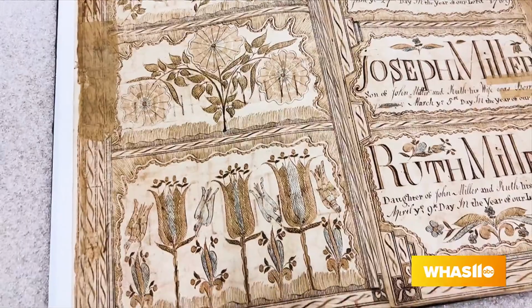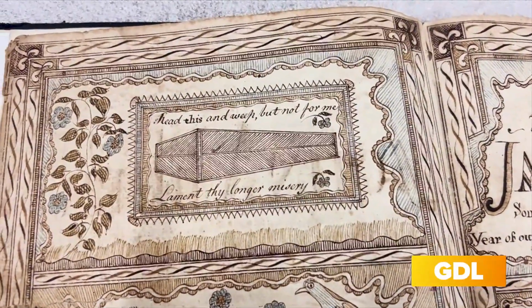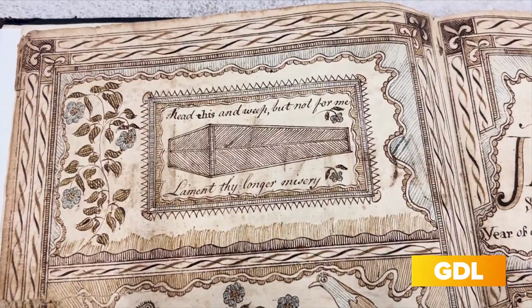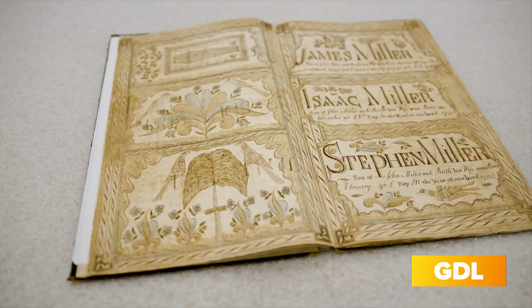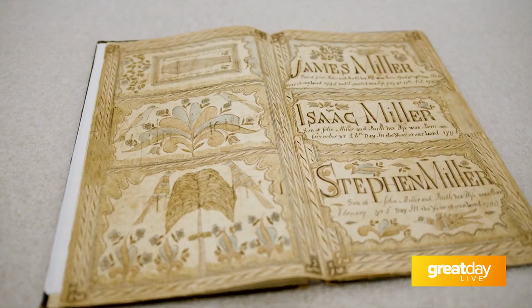The word fraktur comes from a German word meaning broken because it's made with a type of calligraphy that needs lots of pen strokes as opposed to kind of a more fluid style. And if you can see, the lettering is very complex and very beautiful. And it was made probably with great expense.